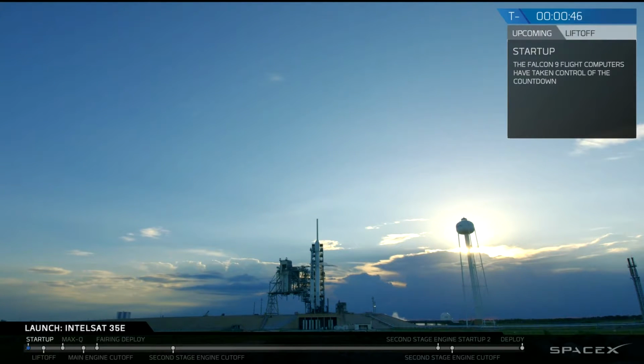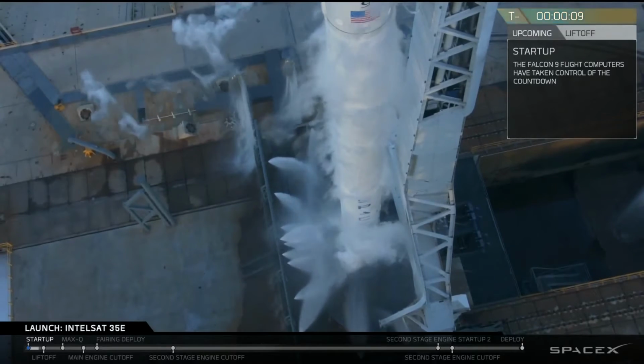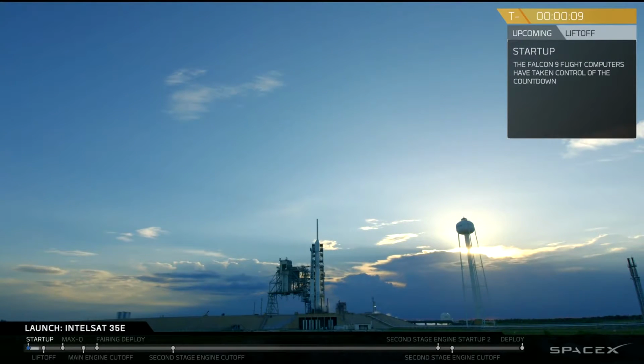Stage 1, Stage 2, press for flight. LD verify go for launch. Go for launch. T-minus 30. Stage 2 at liftoff pressures. T-minus 20. Falcon 9 is configured for flight. T-minus 10, 9. We've got a launch abort.